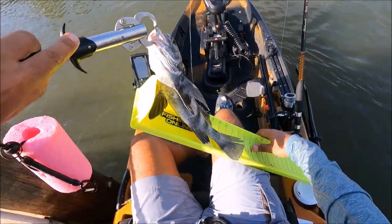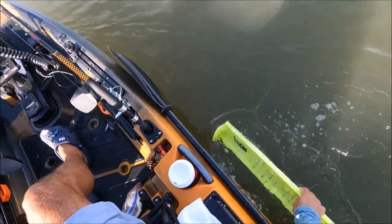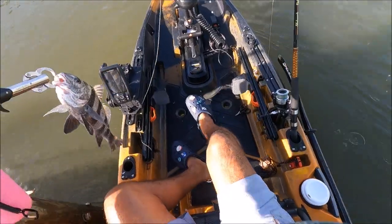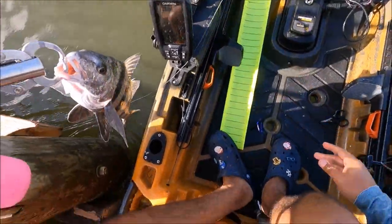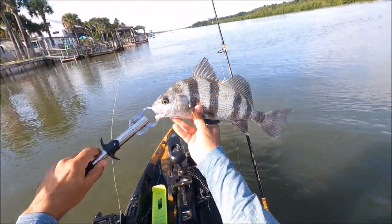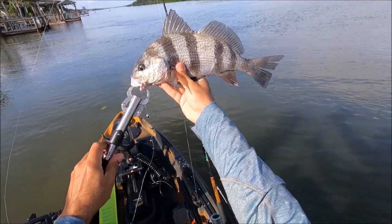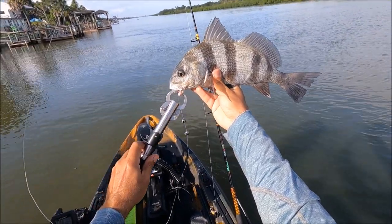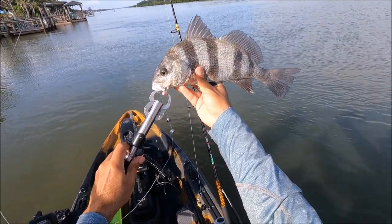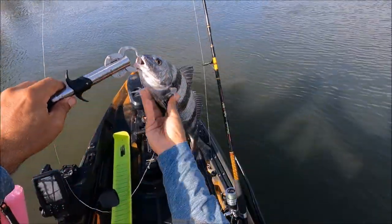Guys, I love this. What a day. We lost our plier, but we're catching fish. So here it is, 15 incher. That's our third black drum, third keeper of the day. They're all over the place, guys. It's all about the water temperature. Let's go, baby, let's go.